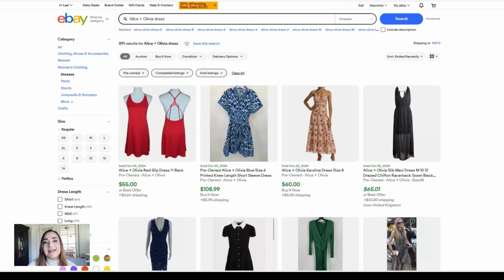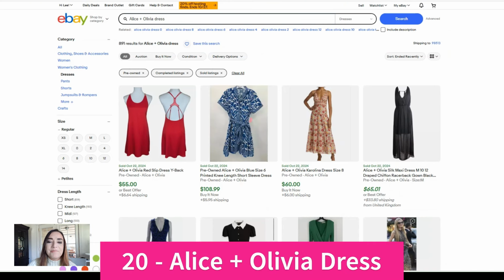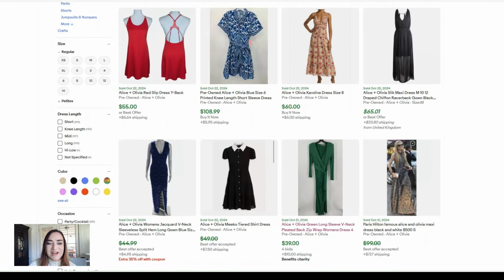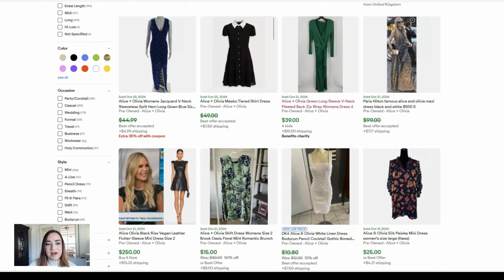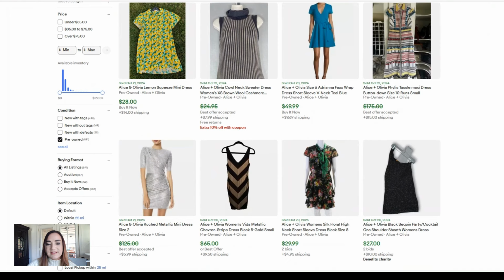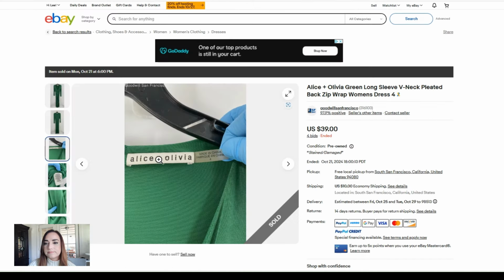Next is Alice and Olivia dresses. This is a good overall brand, but the dresses specifically are selling for that $50 range that we're talking about for this video. Here's one, for example, that sold for $109. Another one that sold for $60, $65. We've got, what else do we have? $250. Another one for $50, $65. And then this is what that Alice and Olivia tag looks like right here.